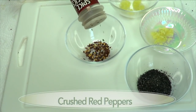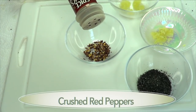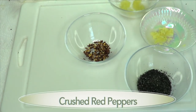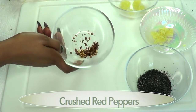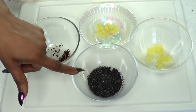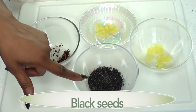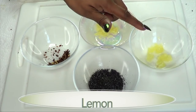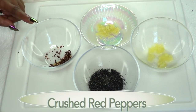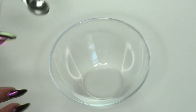Now, you're gonna use pepper to your liking. I'm using crushed red peppers. Go ahead, use cayenne pepper or any other pepper that you have. And here we have all four ingredients. We have our main seeds, and this is the black seeds. We have our lemon, we have our ginger, and we have our crushed red pepper. And now we're gonna put this together.